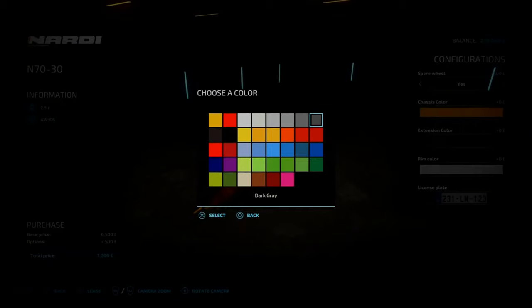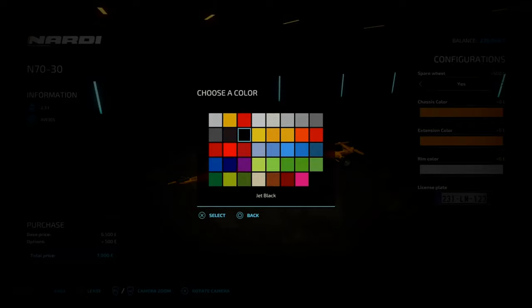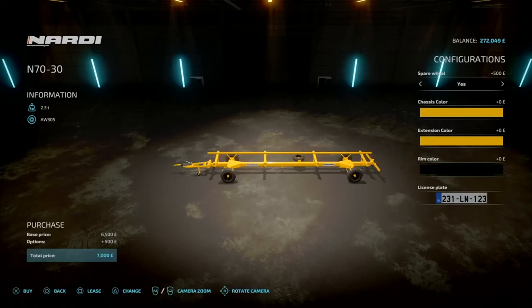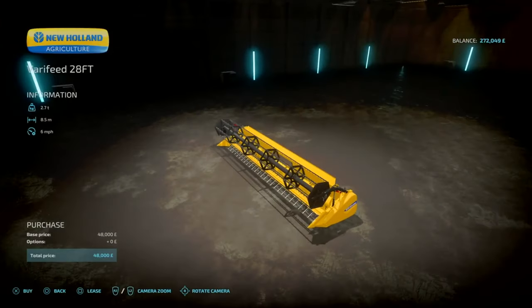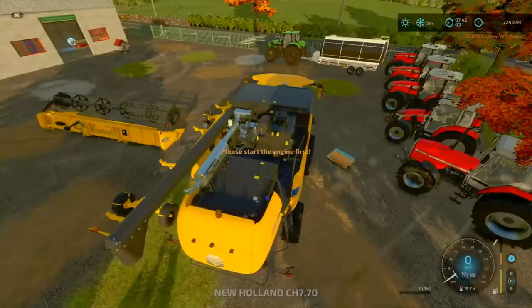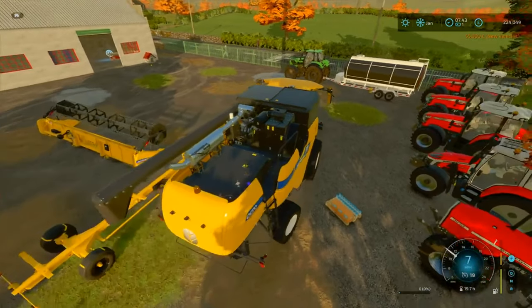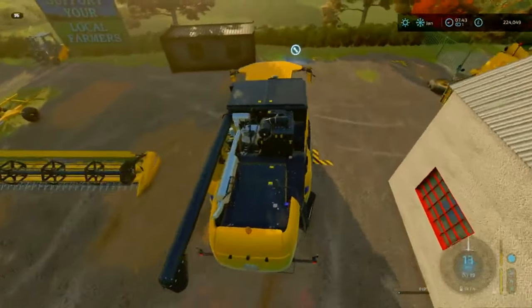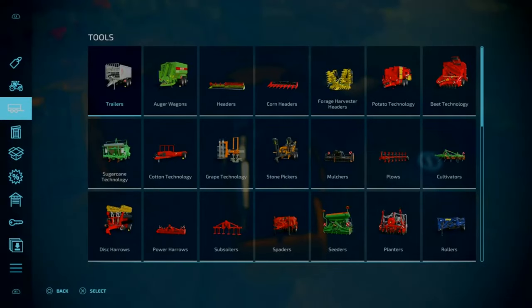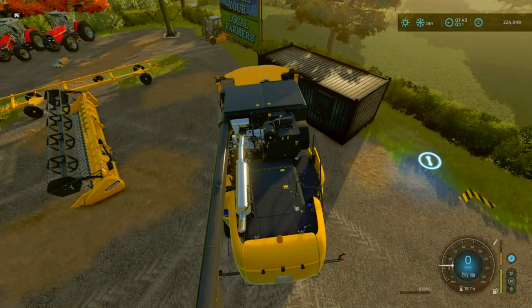Chassis color, new horn yellow. And rims, we'll go with black, jet black rims. But yeah, so we want to grab you, $48,000. And we're back down to pretty much setting off our old combine equipment. Pretty much made up for just the header and the trailer of this new combine. Is there anything on the used market today? There is, but nothing of interest or that we can afford.